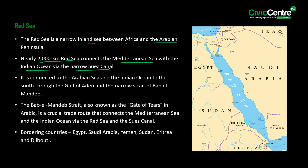Further, it is connected to the Arabian Sea and the Indian Ocean, to the south through the Gulf of Aden and the narrow strait of Bab el Mandeb. Then the Bab el Mandeb Strait, which is also known as the Gate of Tears in Arabic, is a crucial trade route that connects the Mediterranean Sea and the Indian Ocean via the Red Sea and the Suez Canal. The countries bordering it are Egypt, Saudi Arabia, Yemen, Sudan, Eritrea, and Djibouti.